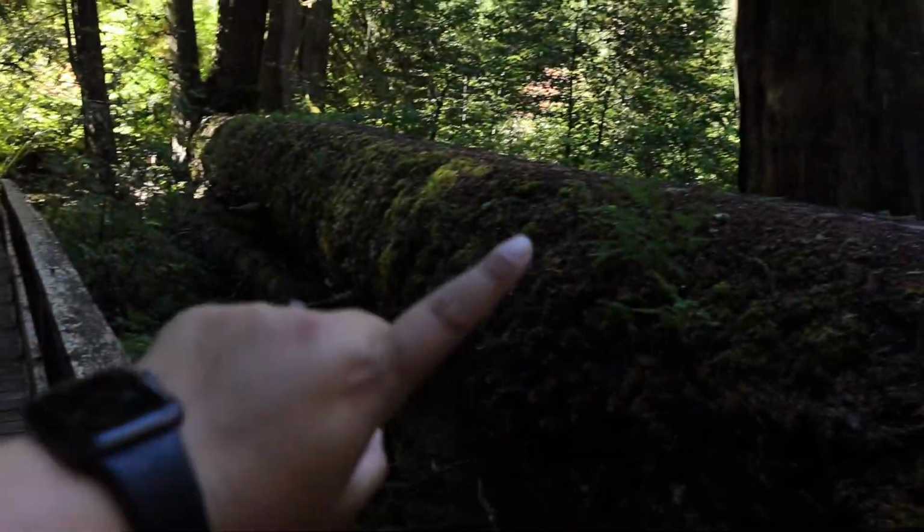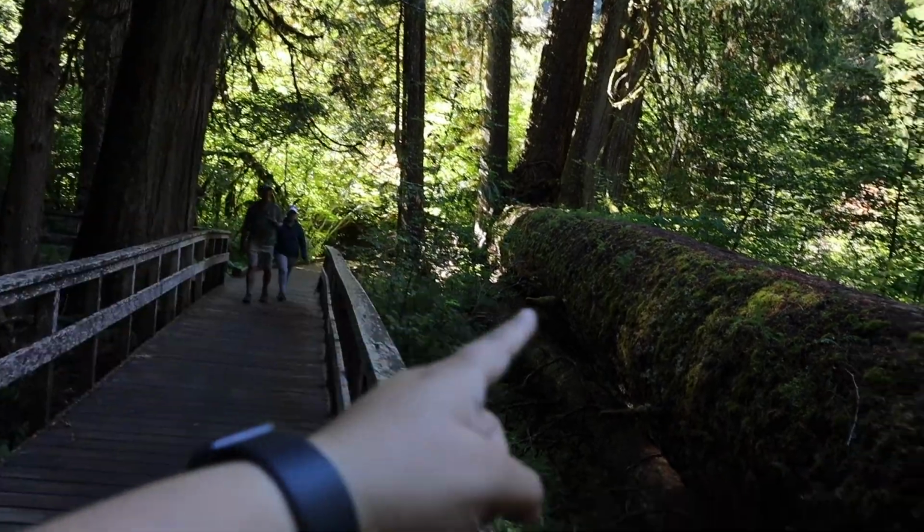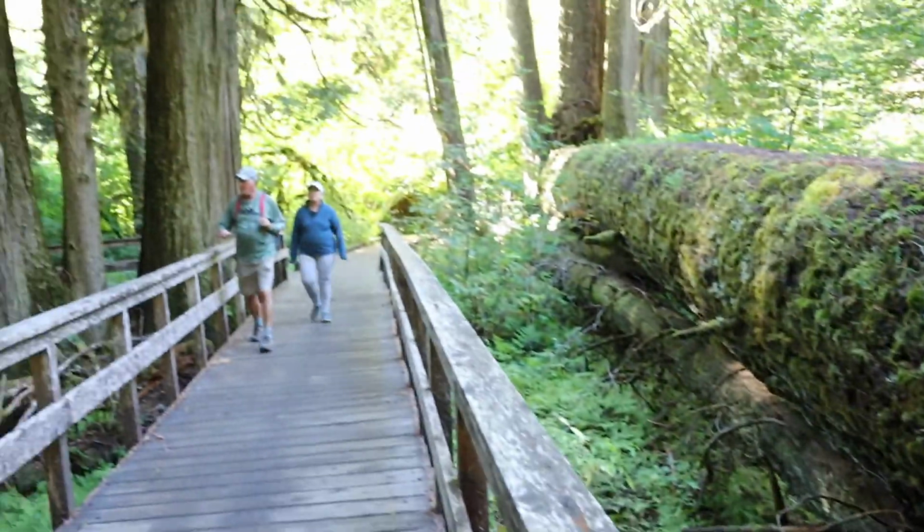Alright guys, so this tree right here was a part of a cluster of trees. And this one decided just to fall over. It is massive.